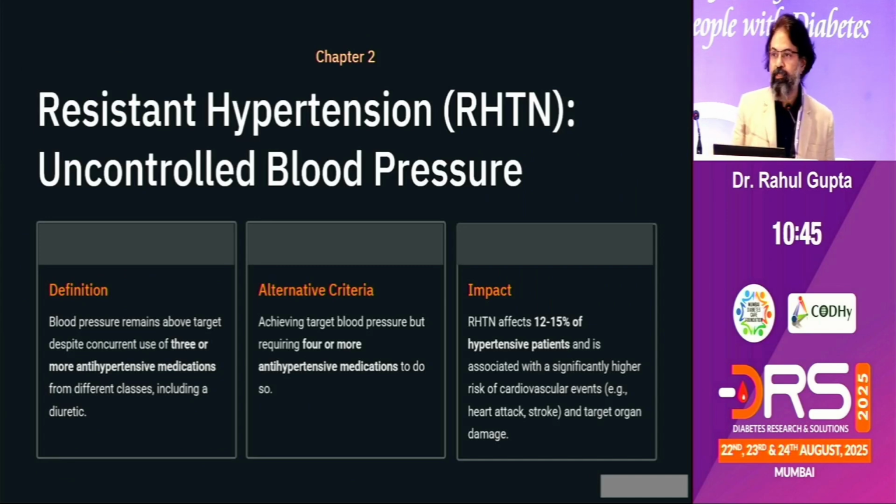Anybody knows the definition of resistant hypertension? And how many people must be having resistant hypertension? So there are two definitions. The first definition is blood pressure remaining above target. The normal target is 130/80, in most of our patients, despite concurrent use of 3 or more antihypertensive medications from different classes, including a diuretic. So a diuretic has to be included. Or somebody who is on 4 or more medications to get it below 130/80 also comes under resistant hypertension.